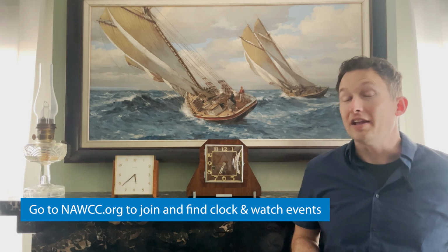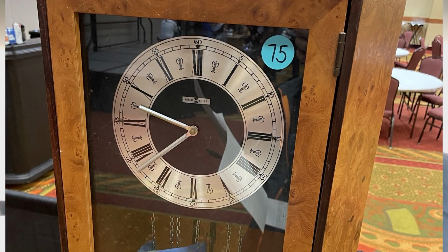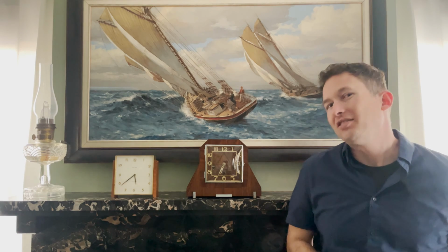I also found an Art Deco grandfather clock. It really wasn't receiving a lot of love at the auction, and I actually bought this for, I think it was $65, and it needs a little cleanup, but it's running well, and I should definitely be able to recoup my investment. So anyways, great time at the Lone Star Regional. Looking forward to going to it again next year.